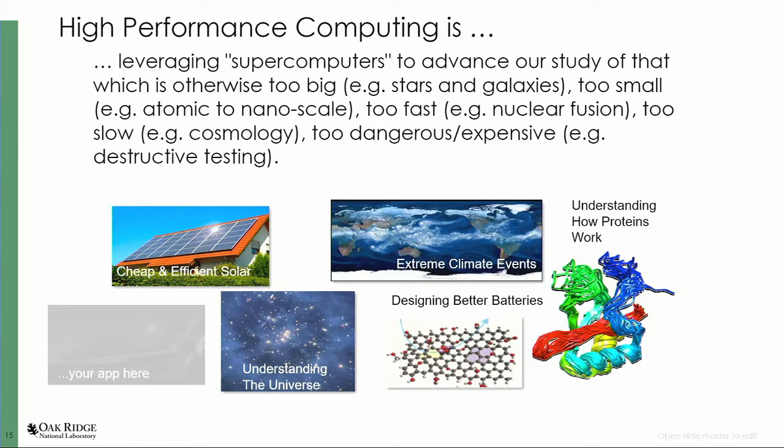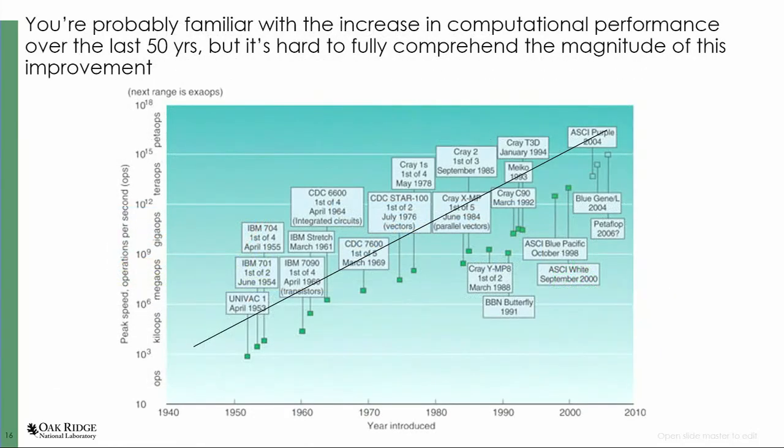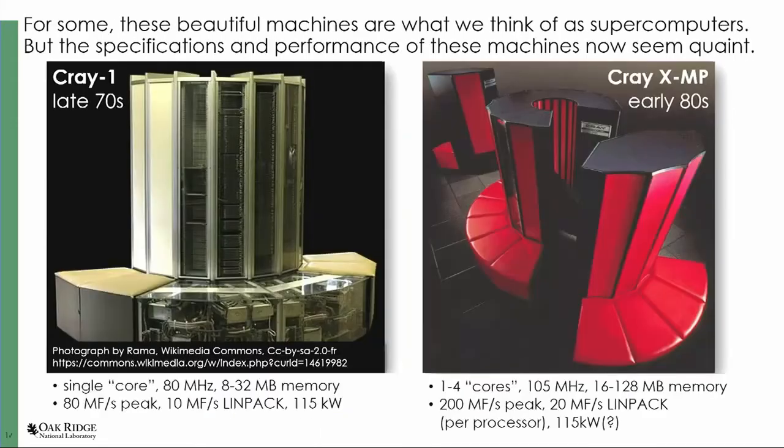And there's still more to do, which is why we continue to build these machines. So I think everybody's pretty familiar with how much the computational capability of systems has grown over the last many decades, and it's just a remarkable thing. But it's really hard to fully comprehend the magnitude of this.